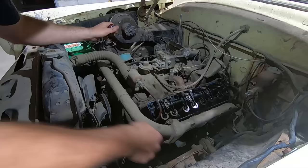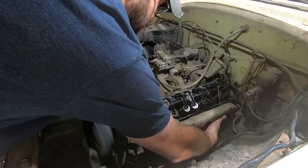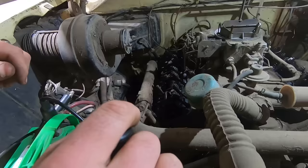Holy buckets. Good compression. Pretty good on six. Seven, it's all right. Eight is awesome. Starting to feel good about this. Let's try number one.